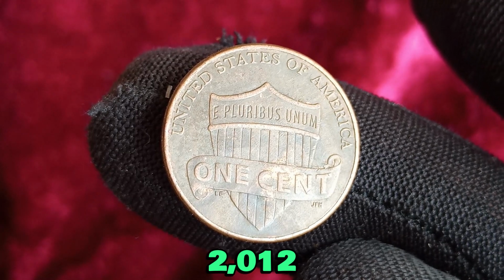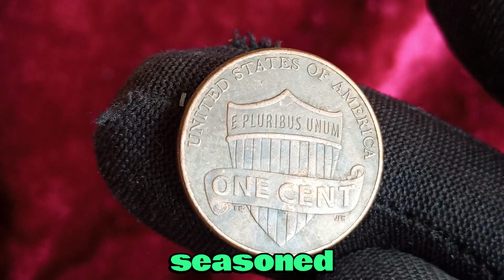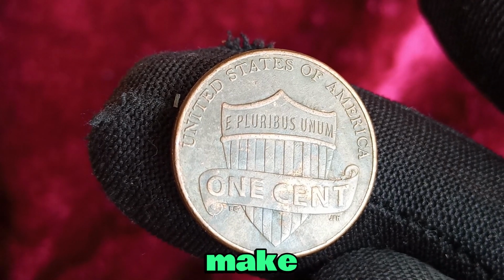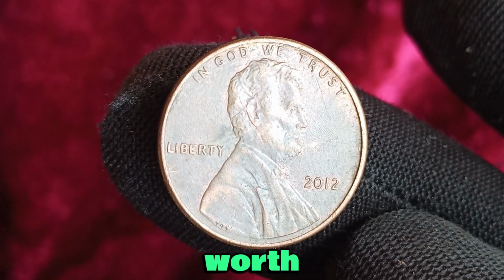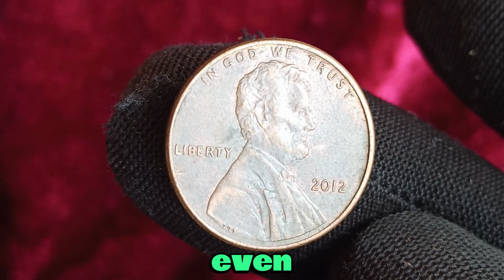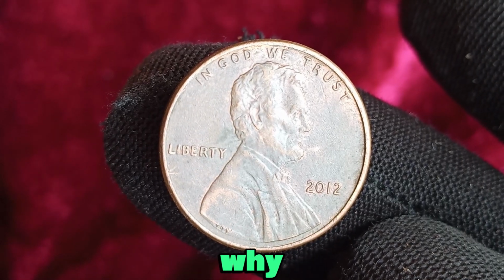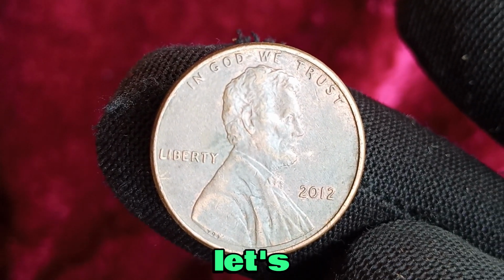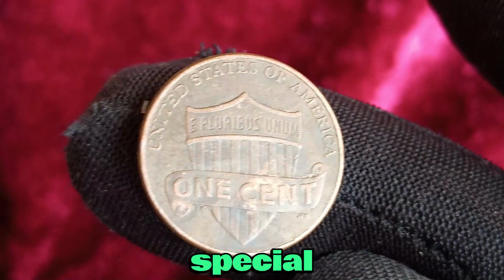The 2012 Lincoln cent isn't just any ordinary penny. Whether you're a seasoned numismatist or just someone looking to make a quick buck, understanding its value, history, and potential market worth is essential. Some of these pennies could be worth hundreds or even thousands of dollars, and in today's video, we're going to explore just why that is. So, let's dive in and find out exactly what makes the 2012 Lincoln penny special.